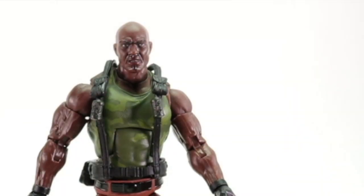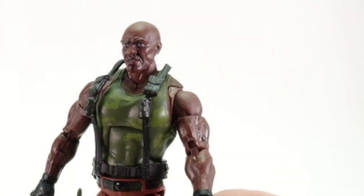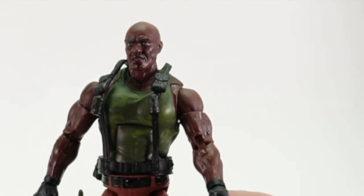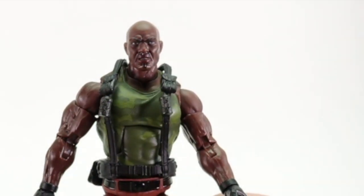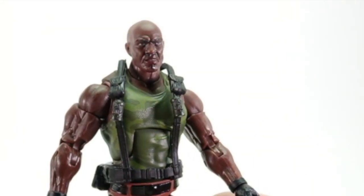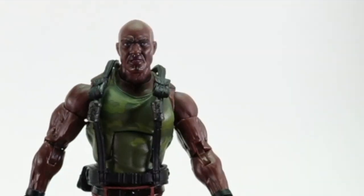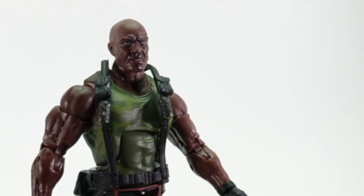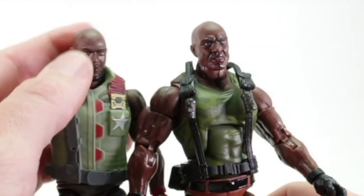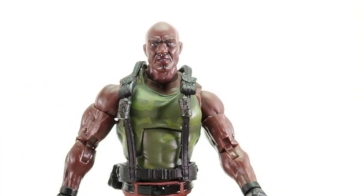Now, not only is this my favorite look for the character, but this is also, I think, the best head sculpt that they've done for the character in this line. So with the previous 2 versions, the original Roadblock that they did was bald like this one, but they gave him a full beard. I prefer the goatee, and it really does not stand out that much. So again, this is my preferred head sculpt out of the 3. It is similar to this one, but again, they gave him the full beard on that one. And I kind of like the expression on this new figure as well.